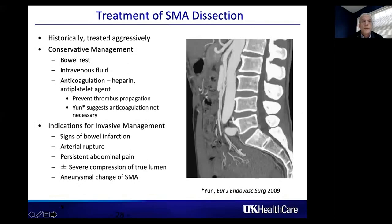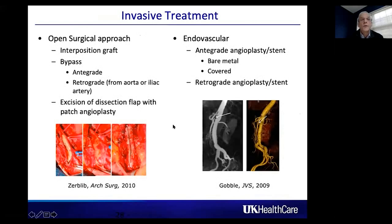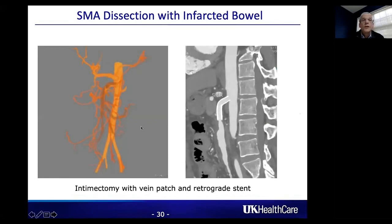So the open surgical approach would be an interposition graft, a bypass, or excision of the dissection flap with a patch angioplasty. Many would try to treat this endovascularly, either with a bare metal or a covered stent, or even a retrograde angioplasty. This is an example of a patient that I treated a few years ago.